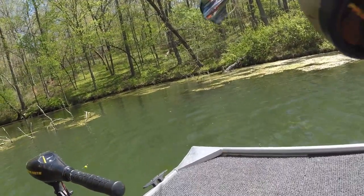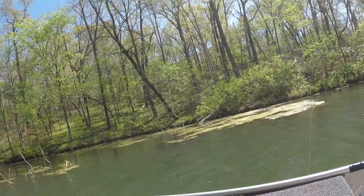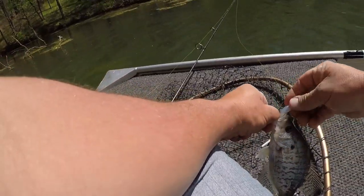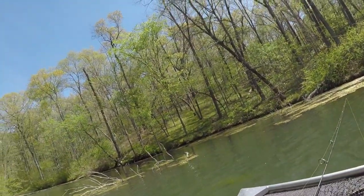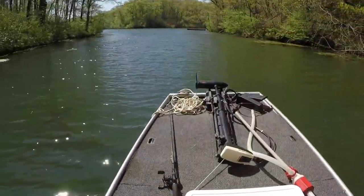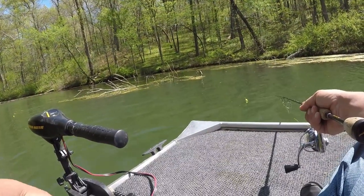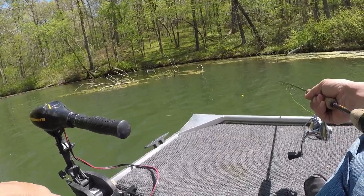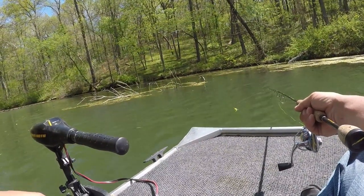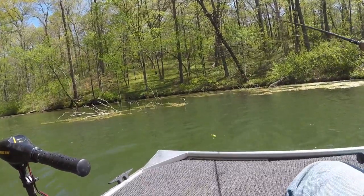Another one. Let's see if I can keep this one on. Finally, on the jig. That one didn't cost me a minnow. One pull with a minnow on, one pull with a Bobby Garland monkey milk, baby minnow, on like a 16th-ounce jig head with two chartreuse power baits.